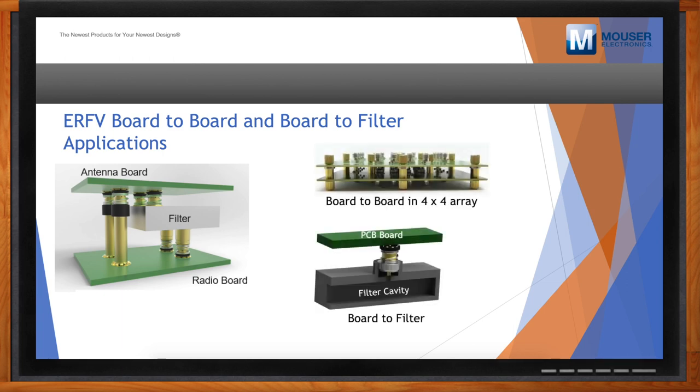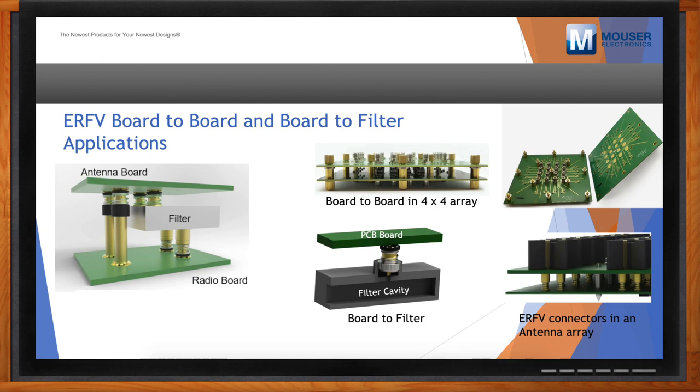The applications that we have, as I mentioned earlier, are antenna to radio board, or we can go from the antenna board to filter, filter to radio board. Because the connector is small, you're able to use this connector in a more condensed type application. Therefore, as I mentioned earlier, some of these systems will have up to 128 RF coax connectors as part of the system architecture. The ERFV allows you to build that RF connector in a high density application.